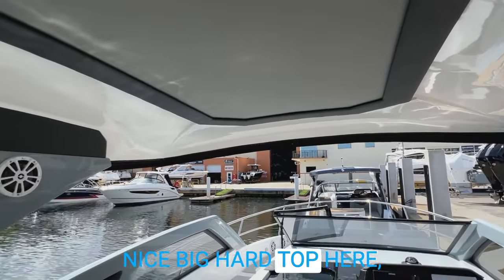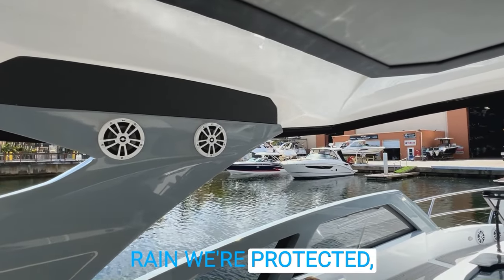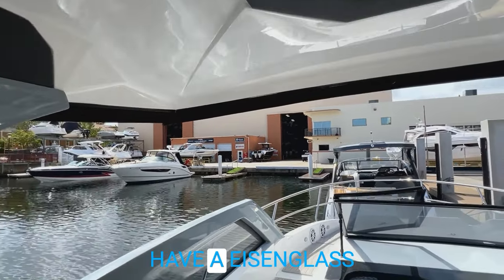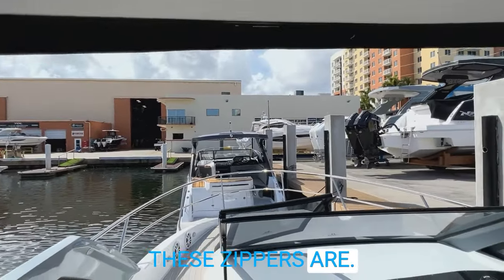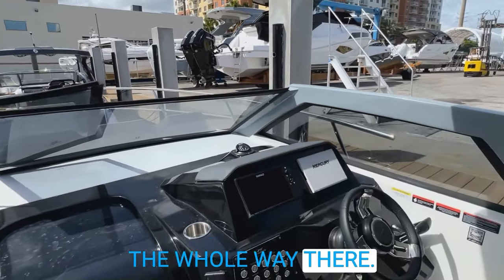Nice big hard top here. If it does start to rain, we're protected. And you'll see it does have an isinglass enclosure that will go in where these zippers are. So nice and secure the whole way there.